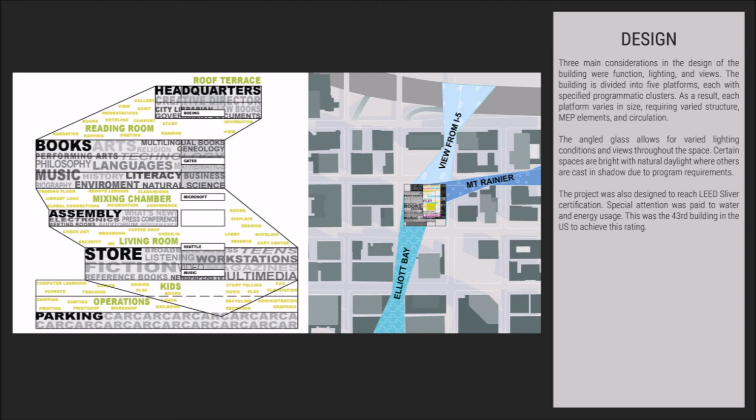The angled glass walls are designed to frame specific views of the city and surrounding area. The offset platforms also create specific moments of natural daylight and shadow throughout the space. These moments are defined by the various uses of the space.